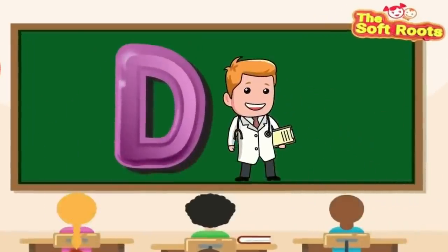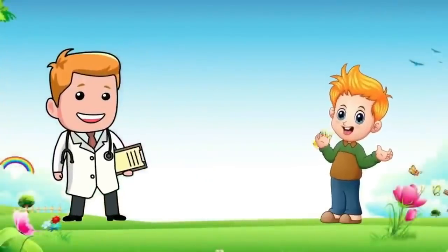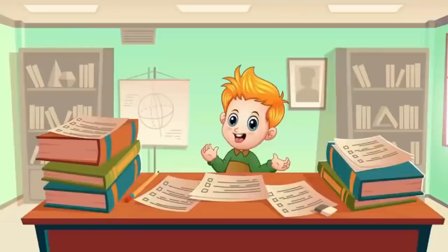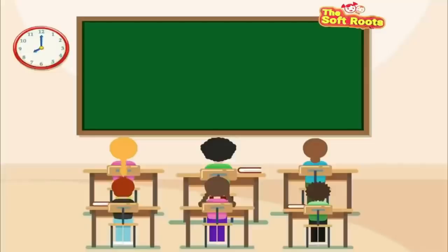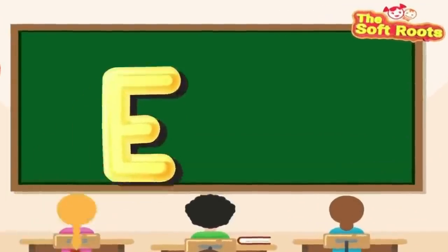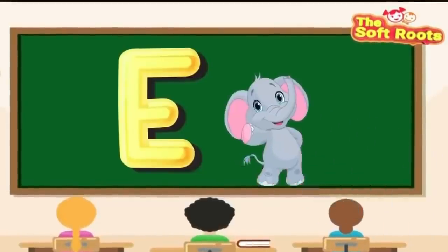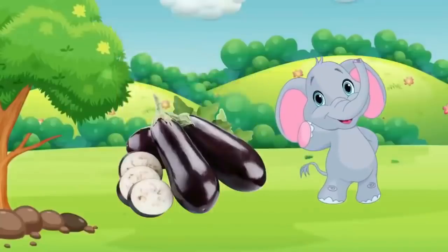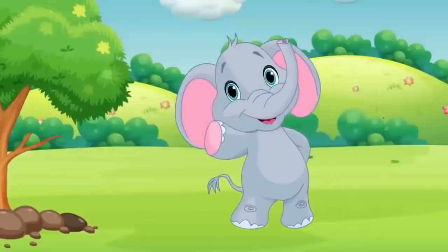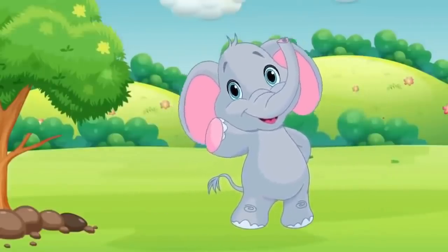D for doctor. Danny dreams to become a doctor when he grows up. He studies daily for this dream. He also loves dancing and drawing. Do you know what letter E stands for? E for elephant. Elephants love to eat eggplants. Elephants have huge ears and they love to flap them around.